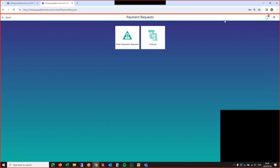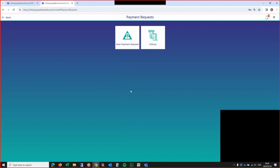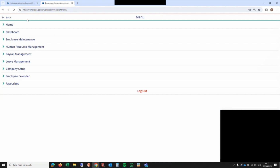Your line manager would then receive a notification. So on top here, they would grab their notification, and they could then either approve or decline it. And one other thing is, we have a nice little, what they call a burger menu. So all of the tiles that you have, if you don't like the navigation style with tiles, you can use the menu structure as well to navigate to any of your screens. And that's it. Chidi, back to you.